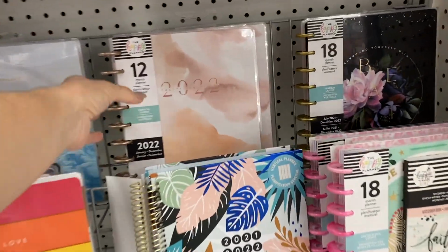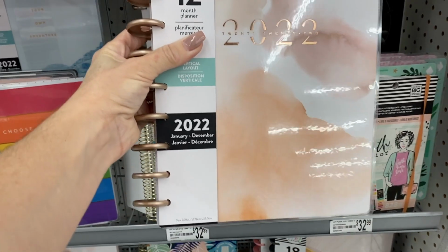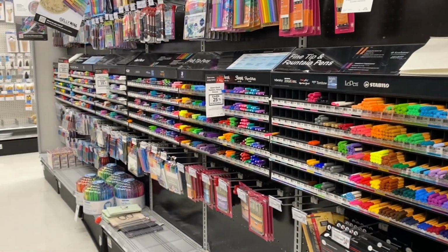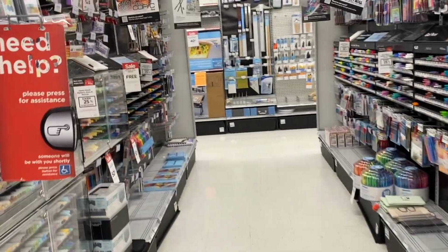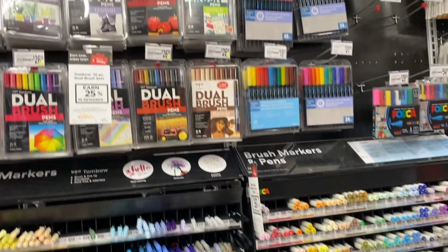I went ahead and picked up this pretty neutral planner to send in Happy Mail. The store has a great pen aisle with everything: pencils, pens, markers, and my favorites, Tombow.